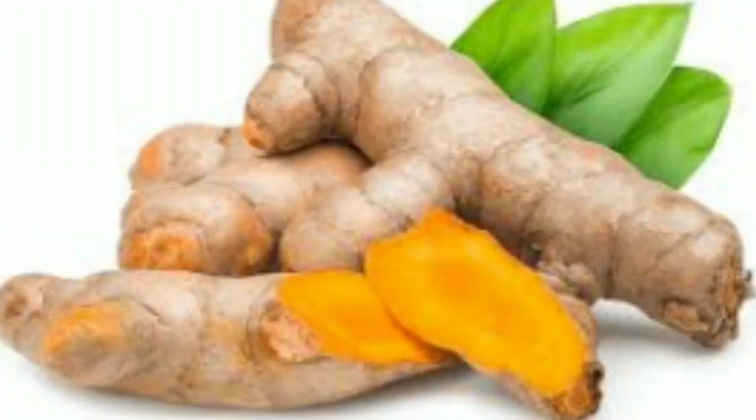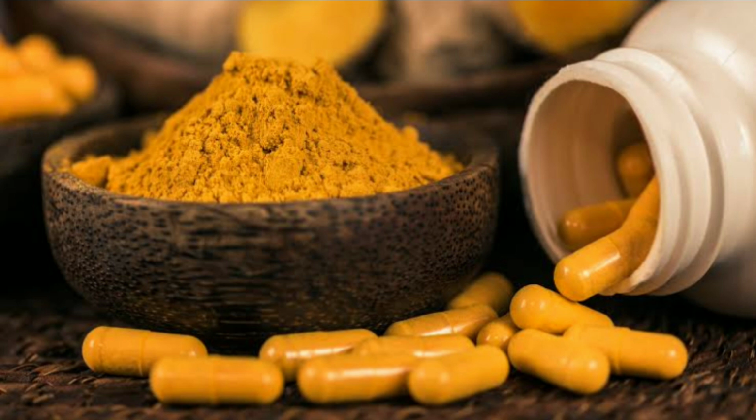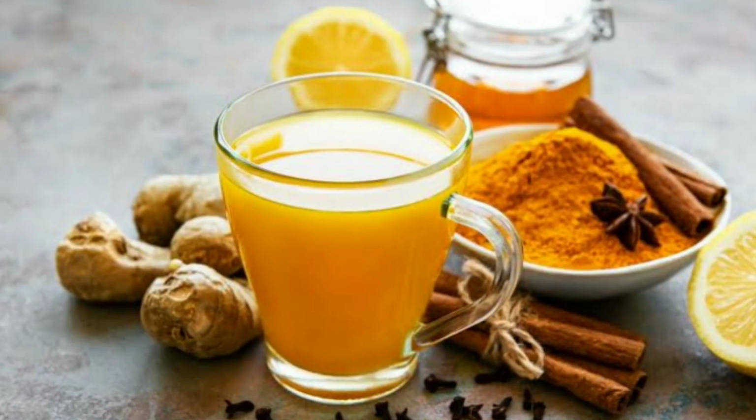Turmeric is a natural anti-inflammatory herb that can help reduce allergy symptoms. It contains a compound called curcumin, which has been shown to help reduce inflammation in the body. Turmeric can be consumed as a spice in cooking or taken as a supplement in capsule or tincture form.